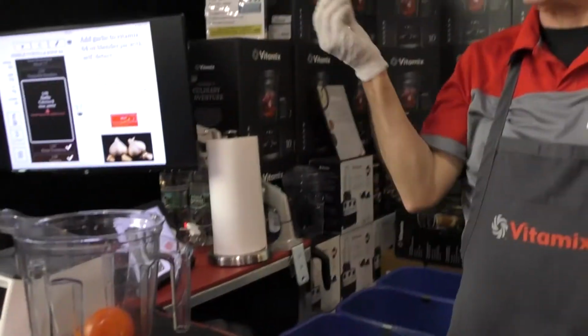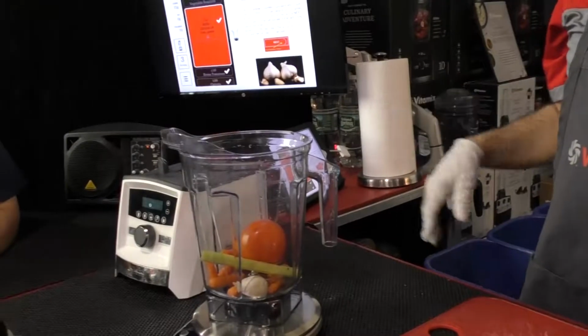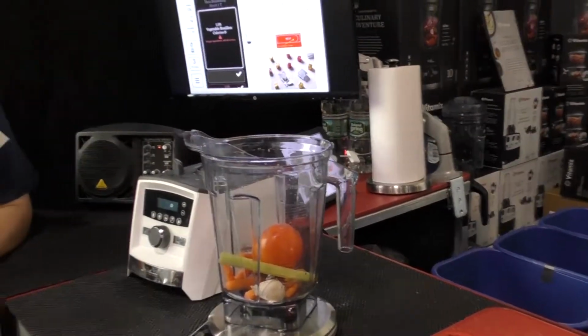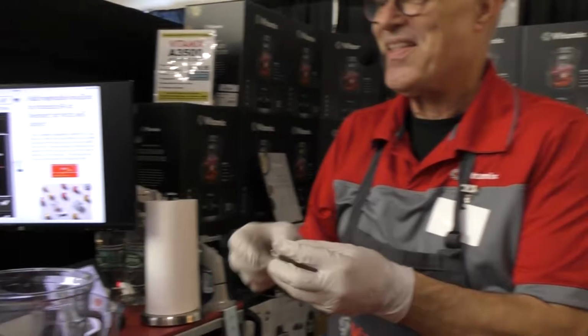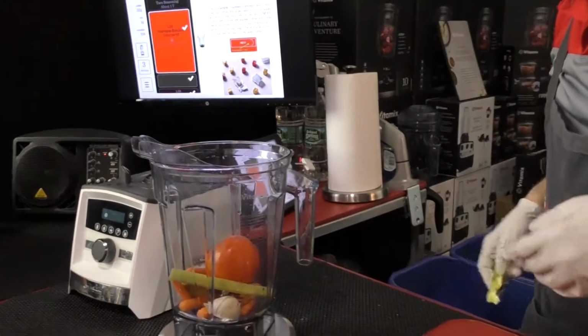Don't have to peel it because garlic peel is edible. So you just throw it in. Do you like peeling garlic? Nobody likes peeling garlic, right? No. I got a vegetable bouillon cube. This comes wrapped in aluminum foil. Believe it or not, you do have to peel this. That's a limit to my laziness, I've got to say. So we'll put that in.